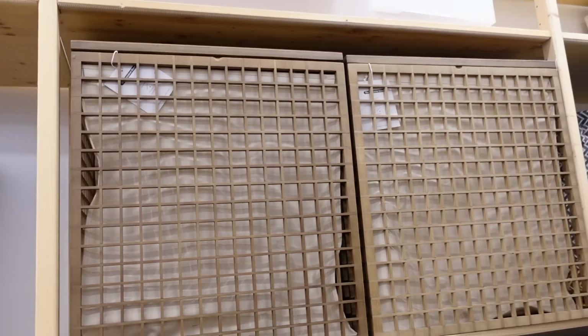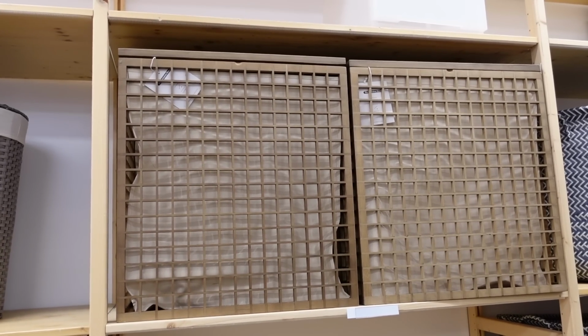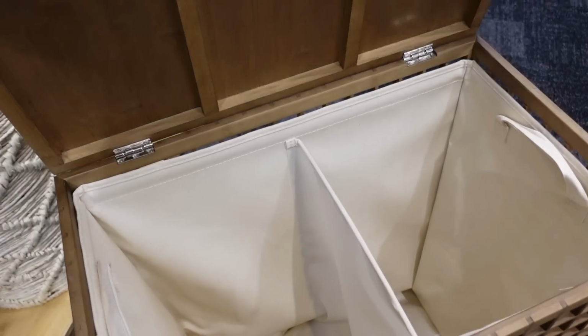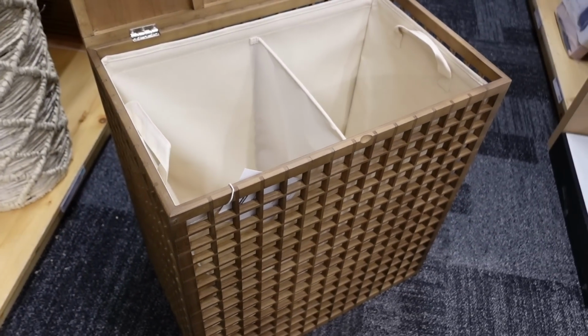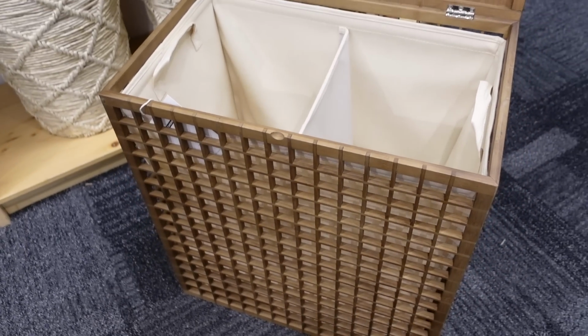Here is the Marie Kondo beautiful hamper. It's absolutely gorgeous. Let's take it down from the shelf so we can see what it's like inside. Now, I have a Zen hamper just like that one. It's made of bamboo, and this one's also made of bamboo, but this one's a little larger, and someone's having a bad day in the background. And it's divided on the inside, and it's absolutely stunning. I do believe this is also available in black, but they only have the honey color right now.